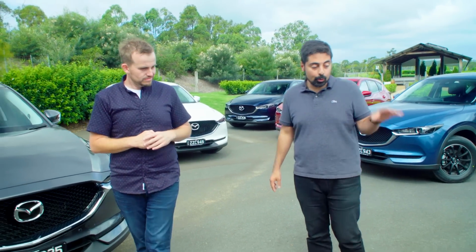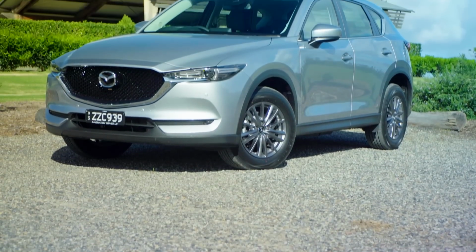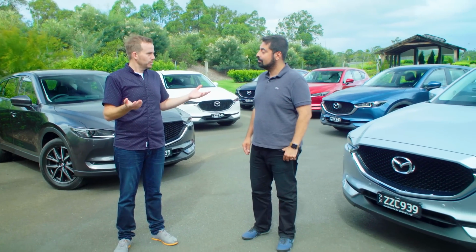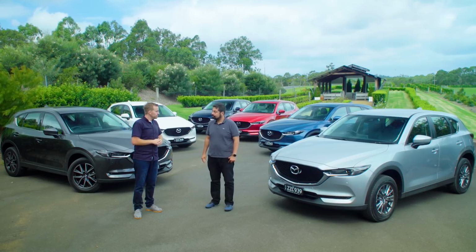However, I think the Touring is the one to go for as far as the spec and value for money equation works. And since it's only available with that 2.5-litre all-wheel drive, I think it's my pick of the bunch. Well, I didn't think we'd agree, but there you have it. We have. So the winner of the second generation Mazda CX-5 range review is the 2.5-litre Touring.